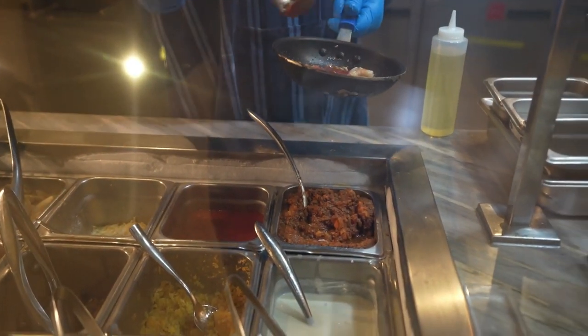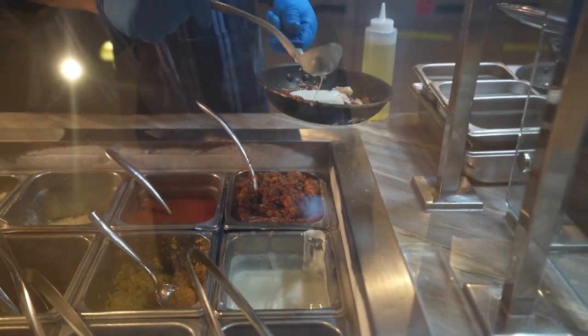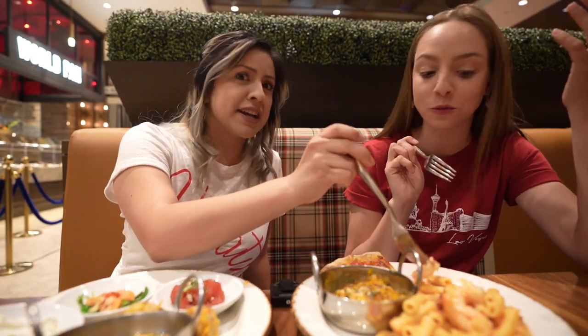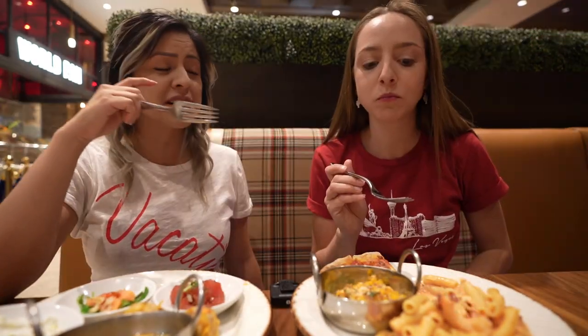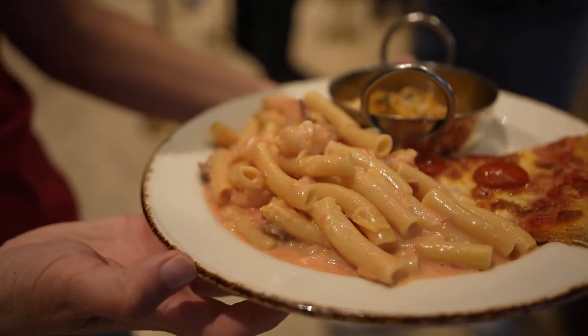So for the pasta, I do have a whole bunch of different toppings that you can choose from. I specifically wanted a pink sauce, meaning half Alfredo, half red sauce. And then they threw in some shrimp and some bacon as well. A little Parmesan. I can taste the garlic that they added as well. He added a lot of garlic in there. And that's good shrimp too. Any other restaurant would charge you like $3 just for three shrimp.